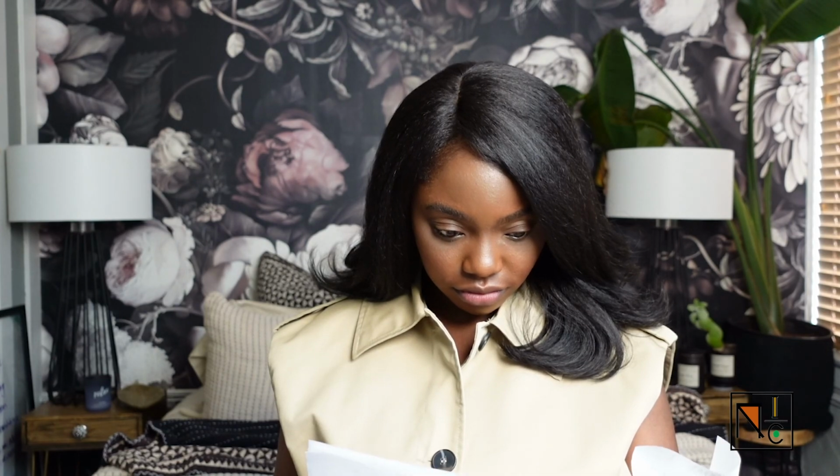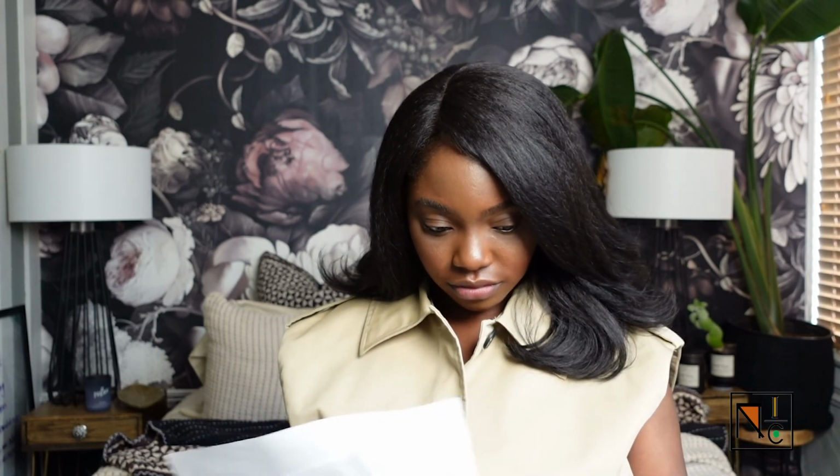Because as you can see, I had all these different papers and I had to remember the total of gas because I didn't have my receipts and things like that. It really is easier to use for people who tend to do delivery work or transportation services and they just don't have the access to keep everything in files.